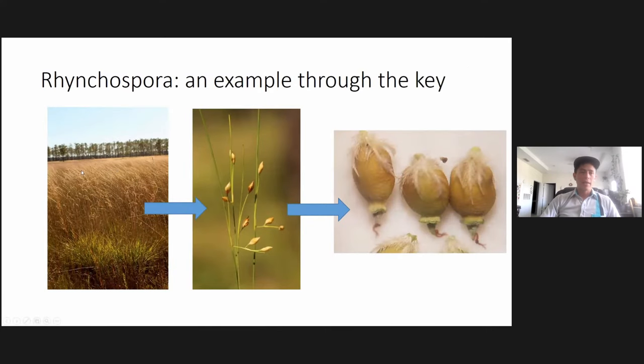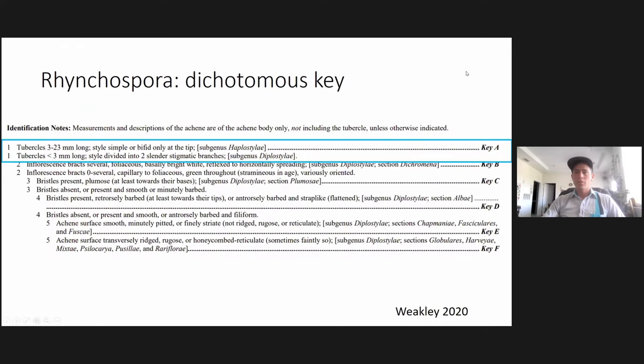So let's say you're in this habitat in Central Florida, it has some Xyris present, some other interesting grasses, it's pretty wet. You might be willing to call it a seepage slope or a wet savanna or so. And you see this Rhynchospora here, and you're like, God, I have no idea what this is. You see the achenes and it has these cool bristles and this little constriction here. Well, let's run it through the key and then just practice, and I'll show you that it can be quite easy in some cases. So this key is taken from Alan Weakley's recent Flora published in October, 2020. I really like his Rhynchospora key because it separates them into really logical groups.